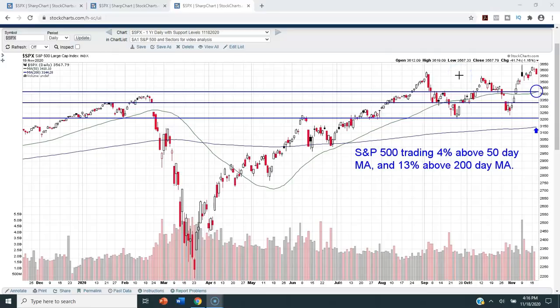The next chart that we're going to look at is a 1-year daily candlestick chart of the S&P 500. So each candlestick on this chart does represent 1 day of trading. And several things I want to point out on this particular chart. Here is, of course, where we closed today. And this first blue line is set at 3420. Now, any of you that have been watching my videos over the last couple of weeks, I've been talking about how important the 3420 support level is.